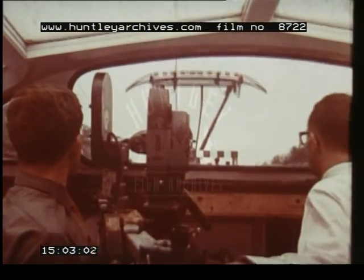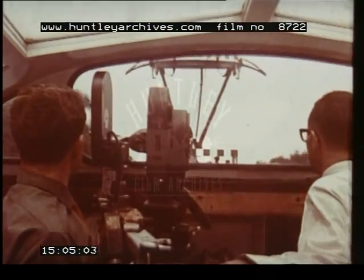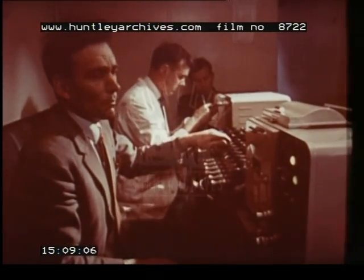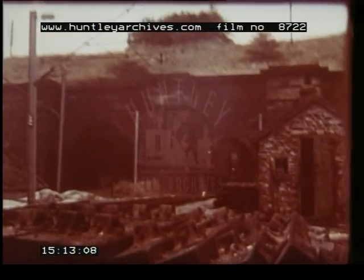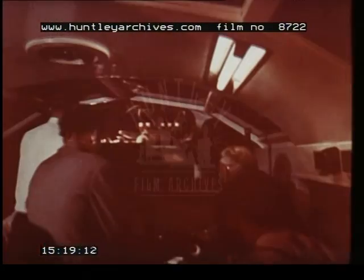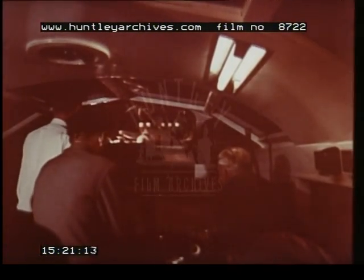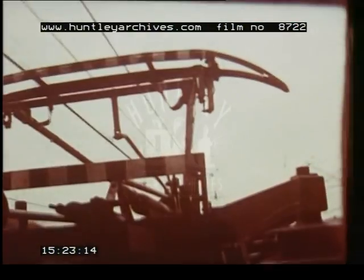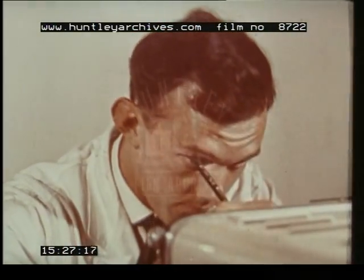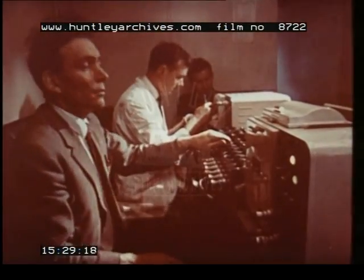Exhaustive tests on pantographs and the overhead wires which carry the 25,000 volt current. Test runs at 100 miles an hour. Tests in tunnels to prove and improve the suspension of the overhead wires. Tests that go on all weekend to probe the whole complex system till it's all spot on.